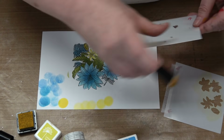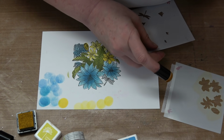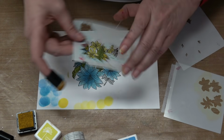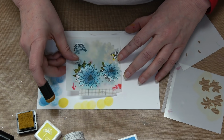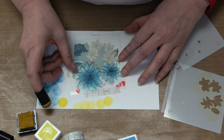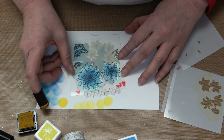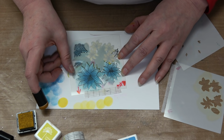Did I miss something on that? I must have missed something somewhere. Oh, I did. I missed it here. Look at that. I missed a whole color. I was so worried about those flowers. That's okay. Put my stencil right back down.